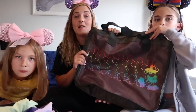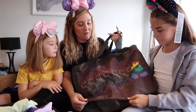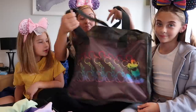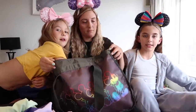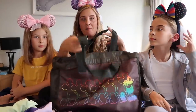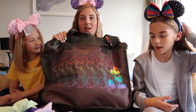If I spent another £10, I got free shipping. So this Disney Pride bag was reduced from £30 down to £12. I bought this and got the free shipping. It's absolutely massive. We were trying to find a Disney bag, so this is going to be perfect for when we're going around the parks, making sure we've got everything that we need for the day.